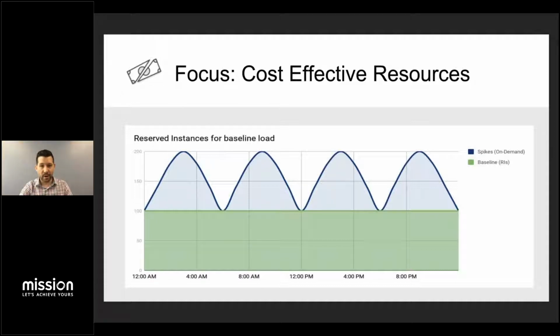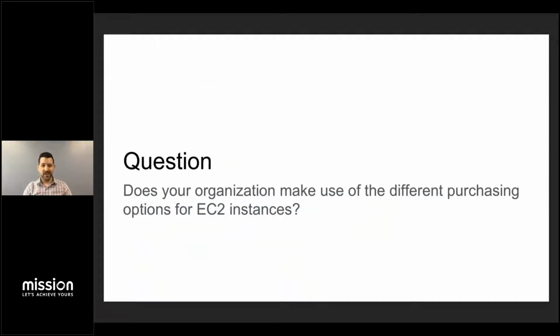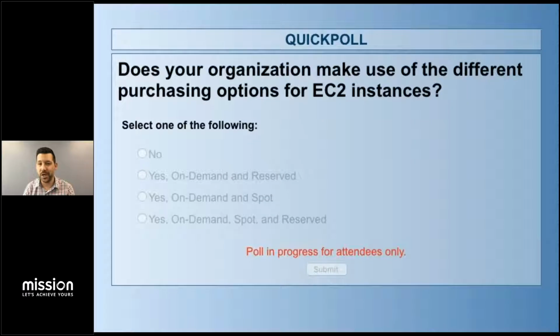So let's take a quick breather and have a question. I'm curious if your organization actually uses the different purchasing options for EC2 instances, or if you're just using on-demand. As I mentioned, we spend a lot of time engaging with customers on cloud optimization and cost optimization as a service, and we find a lot of on-demand instances. Or we'll find a lot of no upfront reserved instances as well. So some money left on the table there.